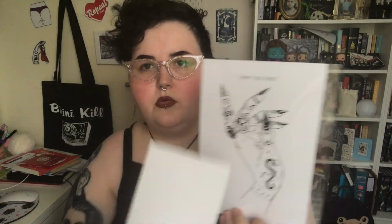Know Your Power witchy art print. I really like this. I have so many art prints that I keep trying to frame, but they're kind of an awkward size to try and get a frame for, but I'll have to keep an eye out anyway.